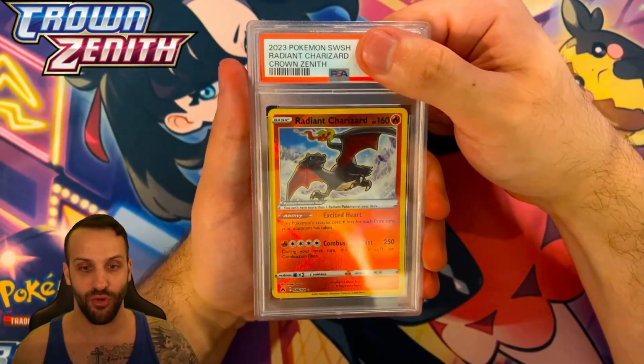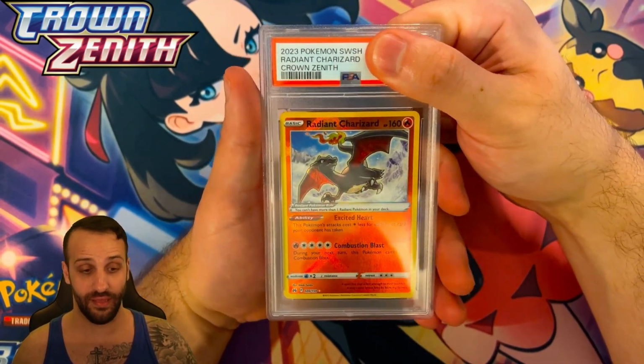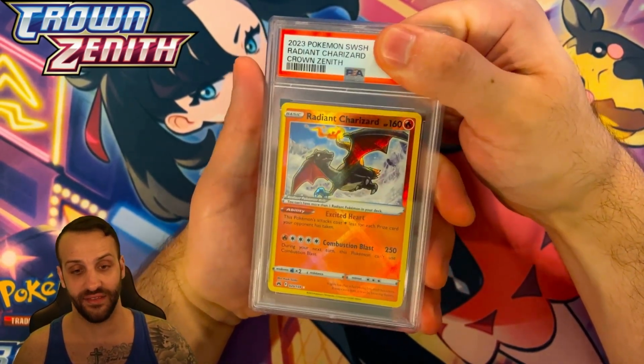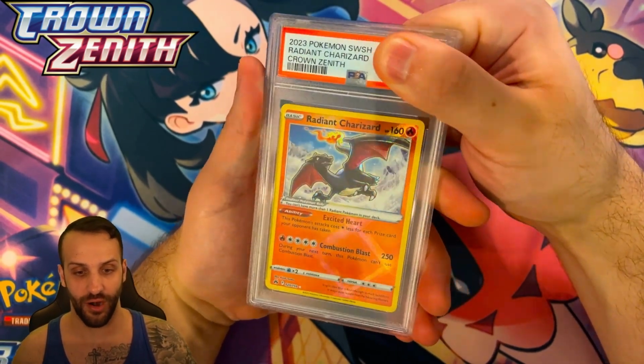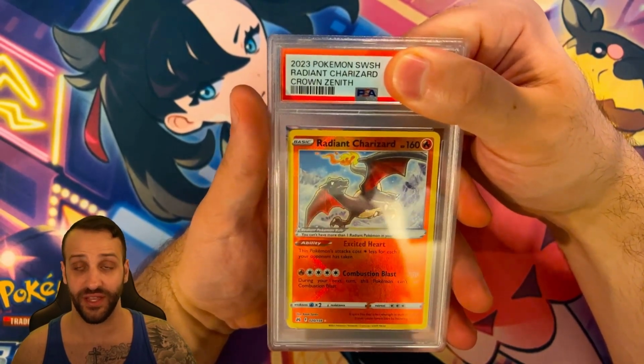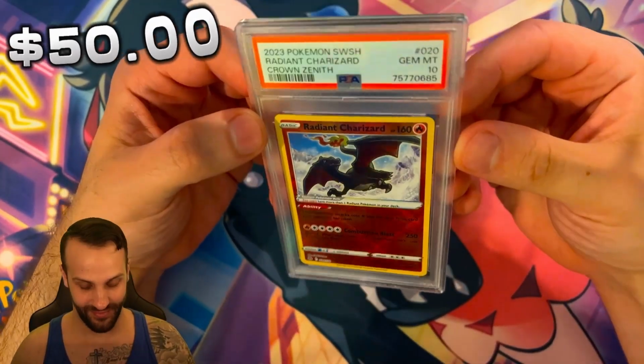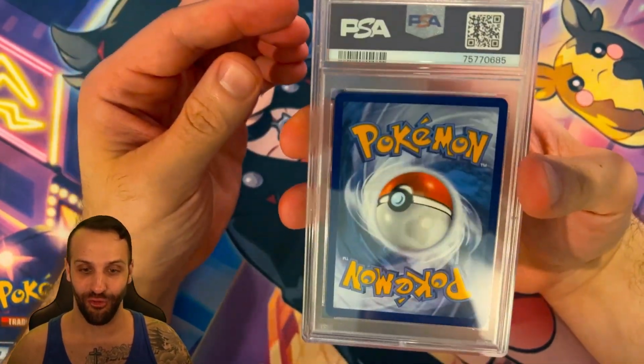Next up, we have Radiant Charizard from Crown Zenith. I sent a lot of these in, to see if I could get some 10s. Because it's a pretty cool card. I love the way the Radiants look. And it's a gorgeous card. So let's see if we can get some 10s. We got a 10 for our first one. That is very nice. Hopefully we can get some more.